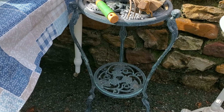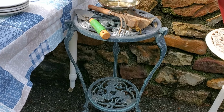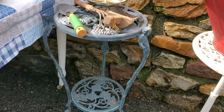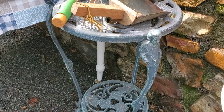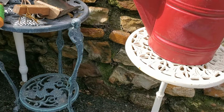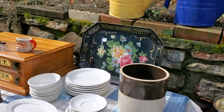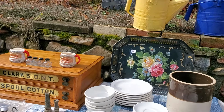This table here is one we got a few weeks ago. I told you about it when I did the inside haul, but it was outside, so I didn't show you. But see, it's really pretty. It's not as heavy as this white one. This white one is super duper heavy.